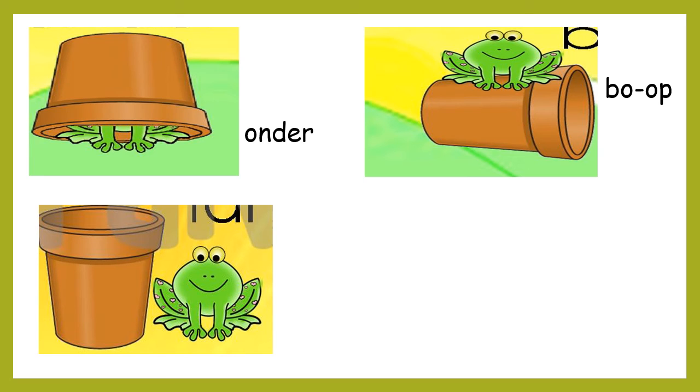Waar is die paddakie nou? Where is the frog now? Die paddakie is langs. The frog is next to.